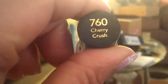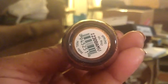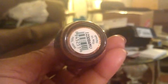The next one, also a gift from the same coworker. This was a birthday gift. It's Cherry Crush. And I do, like I said, need to shake a lot of these up. But this was really pretty. Pretty fall colors. This one here is Sprung. And, of course, this is one of the Mariah Carey polishes. Very pretty. I wore this once, I believe, so far.